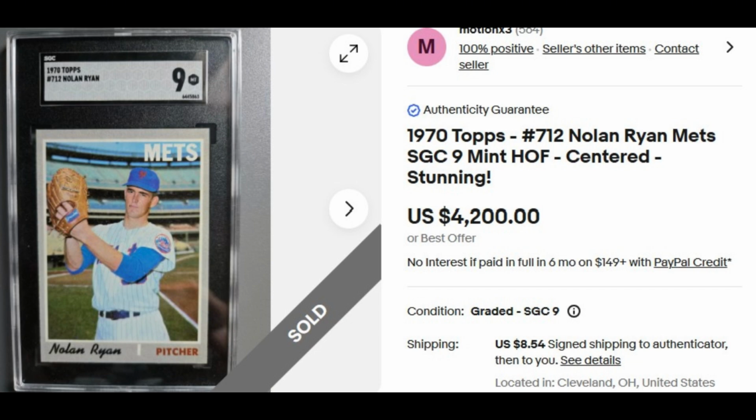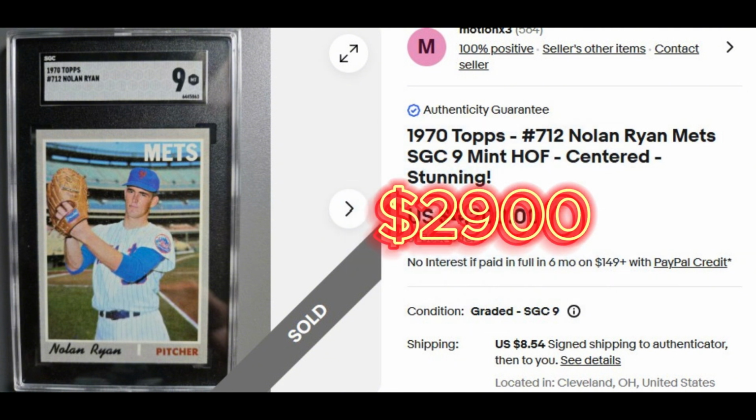Number 2 is the 1970 Topps number 712 in an SGC 9 that sold for $2,900. Wow, this card is beautiful. It has absolutely perfect centering and corners, and the colors are very vibrant. It almost looks pack fresh. There are only 18 SGC 9s of this card out there, and only 2 graded higher in the SGC database. The last sale of an SGC 9 copy happened in July of 2024, where it sold on Heritage Auctions for $2,880. Meanwhile, a PSA 9 version of this card sold in March of 2024 for $9,900 on Heritage Auctions and for $10,200 on Fanatics Collect Weekly Auction in January of 2024.